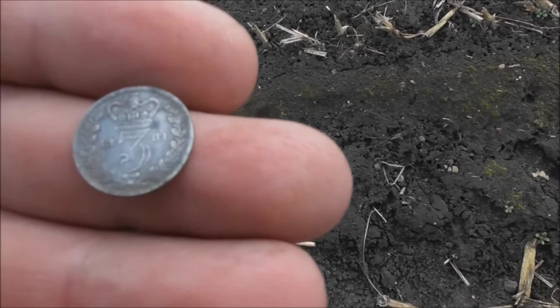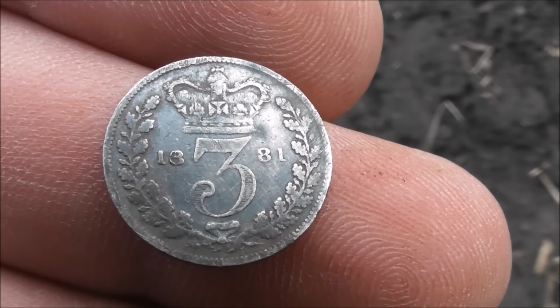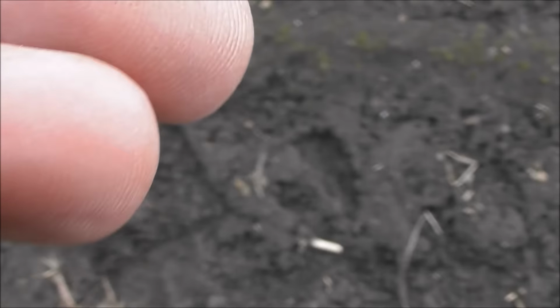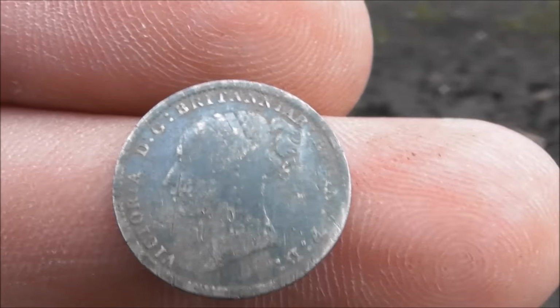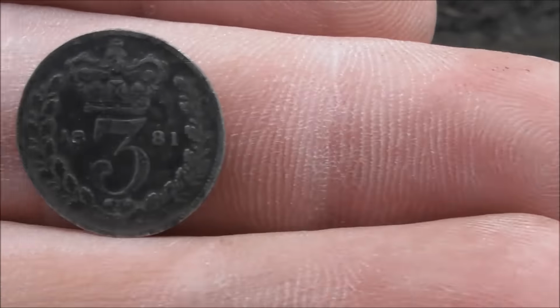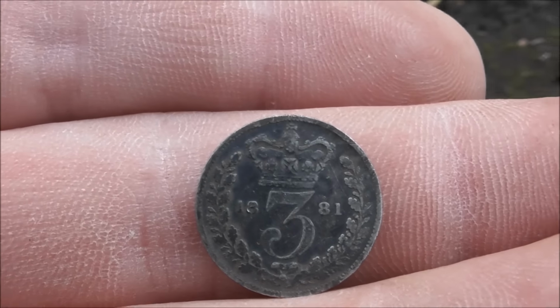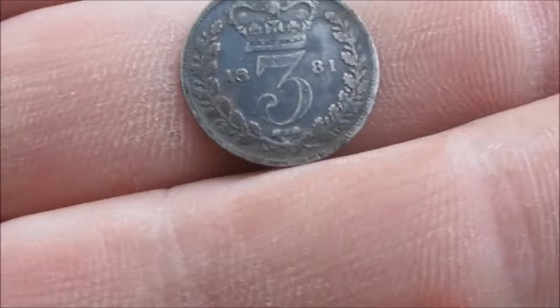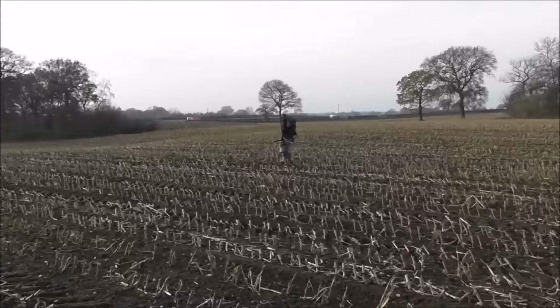Hi, Phil. Hey, alright. Yeah, sound, mate, sound. Right, he's had a bit of silver. There you go, look at that. Nice, 1881 threepence. Queen Victoria. Upside down. Queen Victoria, yeah, that'll clean up lovely. That's got a good head on it. Bit of silver paper. Sweet. Well done, Phil. So what we've been doing about 20 minutes, half an hour. There you go, it's silver in the bag. Well done.